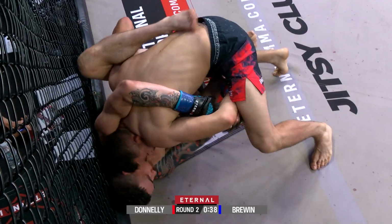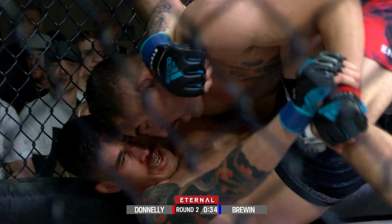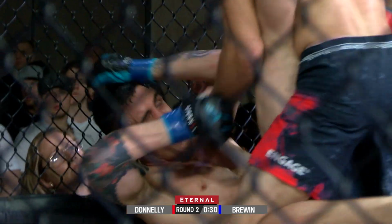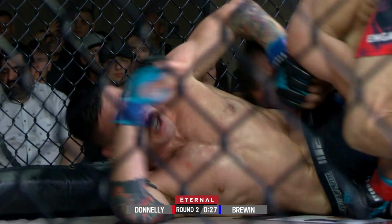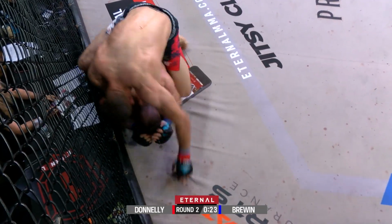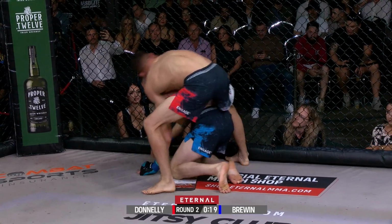And it's Donnelly continuing to work John Brewin up against the fence. And John Brewin looking for a triangle there. He's got that arm isolated. If he can step that foot over, but he can't. Blake well aware of it. Step ahead of him as he climbs up on the back now. This is a bad position for John. This is where we saw Blake earlier almost finishing before.